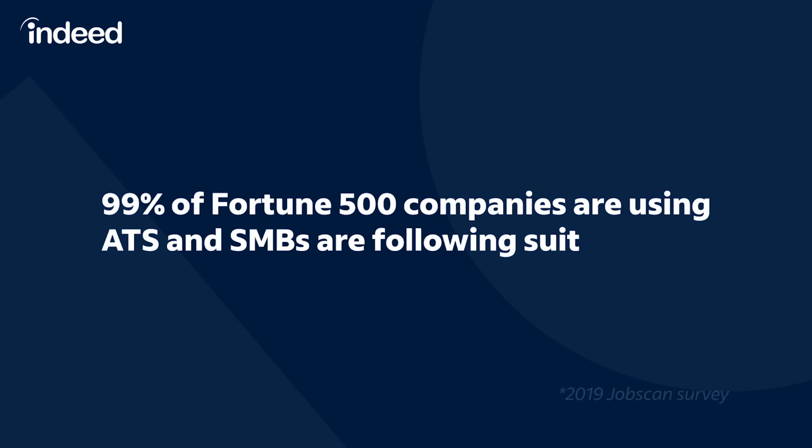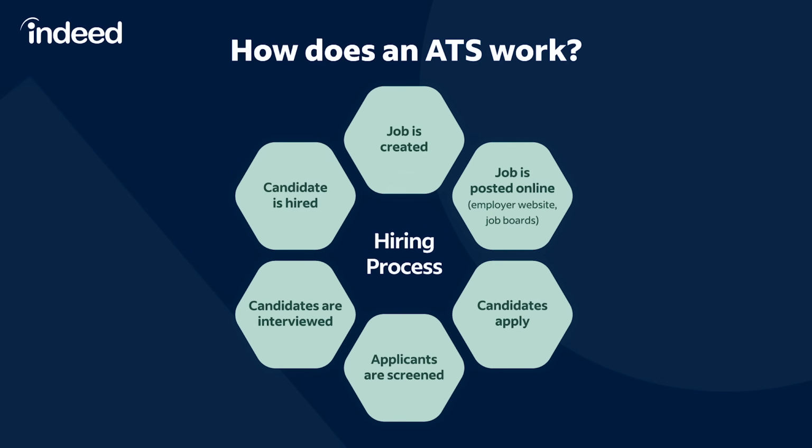And while not every company uses an ATS, it is so important to know how they work and how to beat them, especially considering that 99% of Fortune 500 companies use them and small to medium businesses are quickly following suit. Within the hiring process, an ATS comes between candidates applying and applicants being screened.